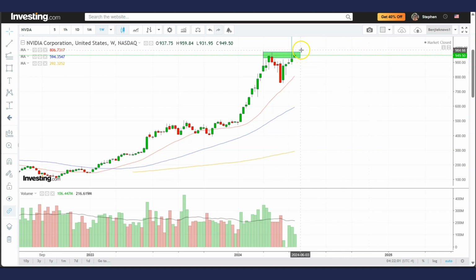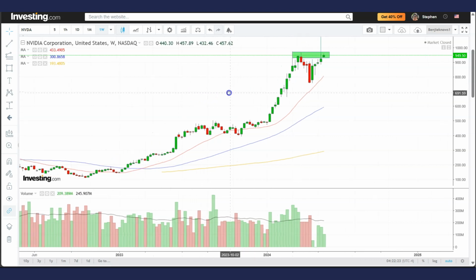If it goes up to 1,000, gaps up today, we do not fear the double top, because it will have overcome that fear. And a rising 20 MA, rising 50 MA, rising 200 MA in the weekly chart tells us to be bullish on it in the mid-term and long term. You should continue to be bullish on Nvidia in the long term.